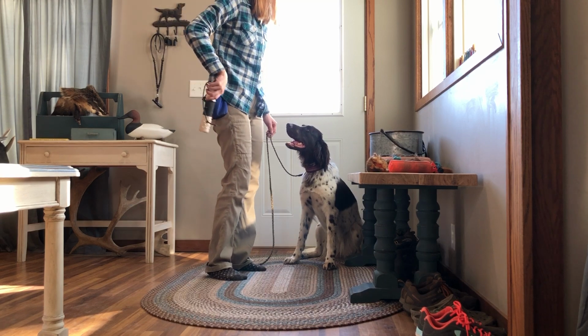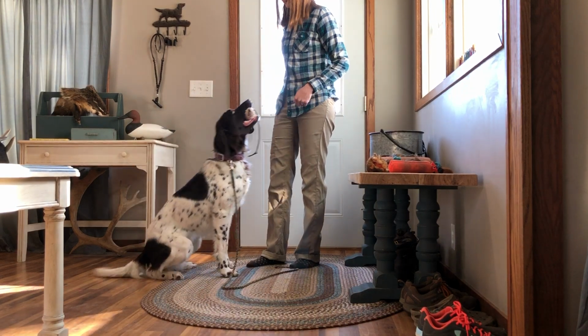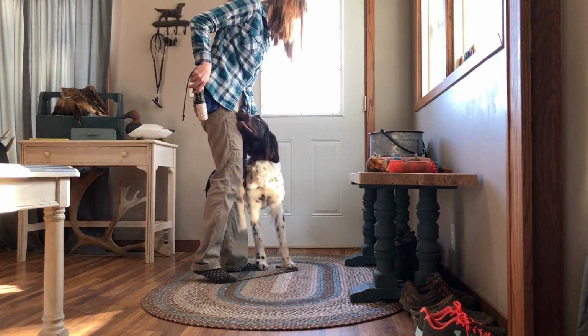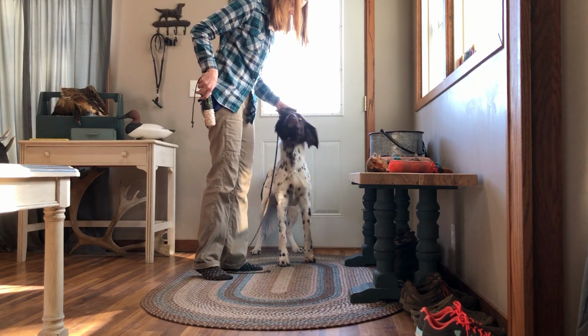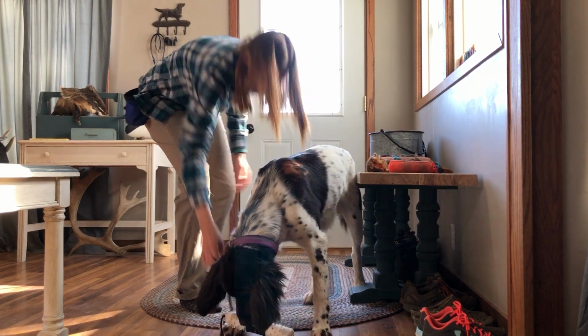Ready? Fetch. Yes, good girl, good. Sit. Good job. Drop. Yes, good girl, come here. Sit. Struggling with sit today. Ready? Okay, fetch. Yes, good girl.